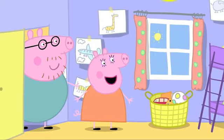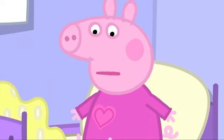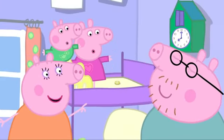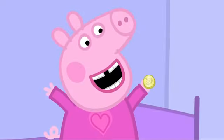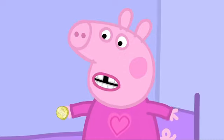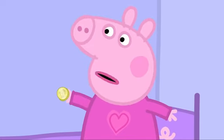Peppa, George, wake up. It's morning. What? I wasn't asleep. Did the Tooth Fairy come? No. Let's take a look under your pillow. Oh, look, Peppa. The Tooth Fairy has been and she's left you a coin. Hooray! You fell asleep, didn't you? Well, maybe I fell asleep just for a little bit. Next time I will stay awake and I will see the Tooth Fairy.